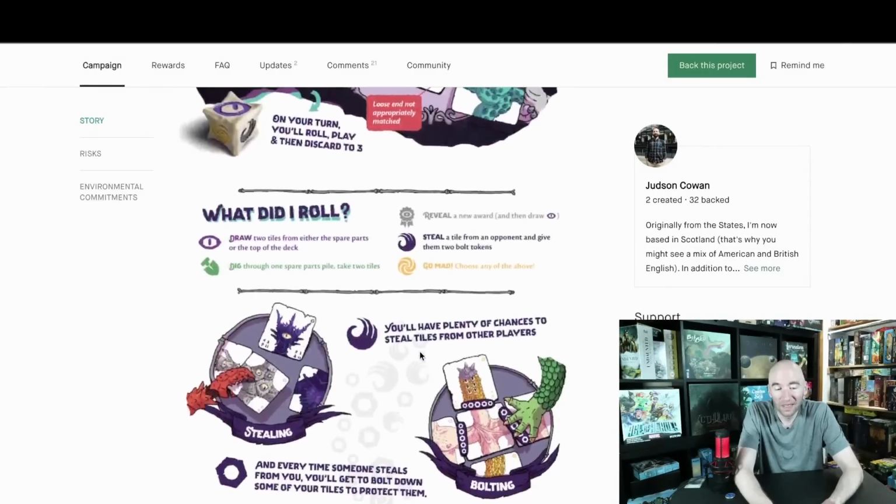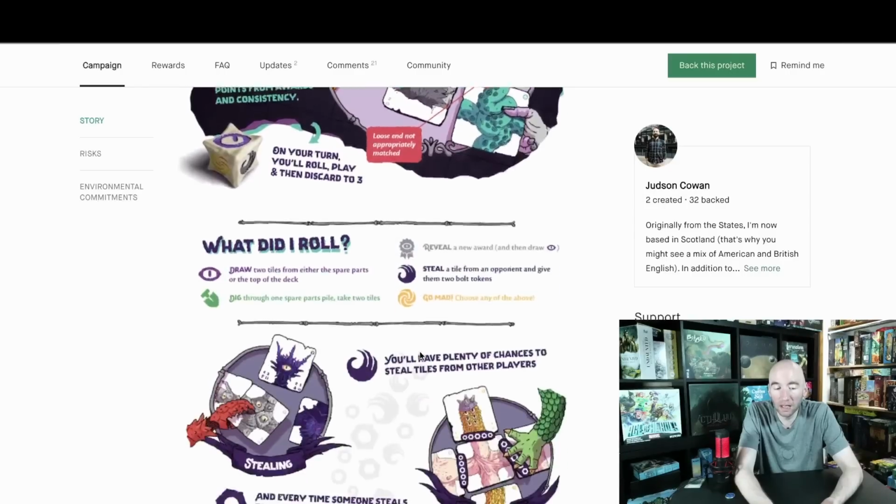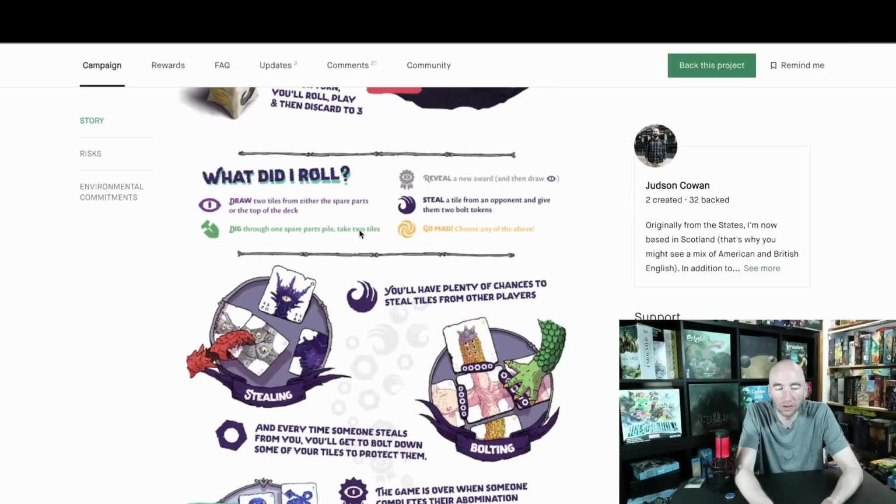So is this your thing? You just roll a die at the beginning. The die tells you one of these 5 different actions, or 6 potentially different actions that you're doing, anywhere from drawing, stealing tiles from other people, revealing a new award that can change the end game scoring, or just any one of the options in the first place.